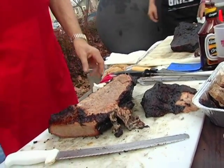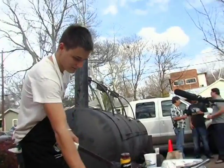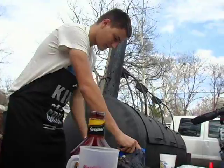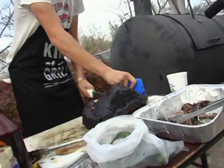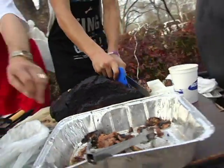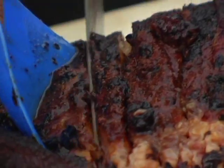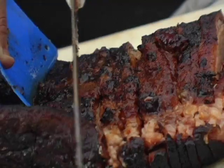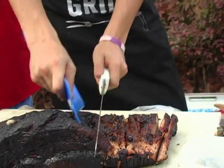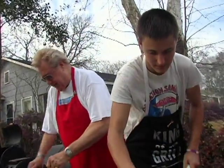It's a lot more scientific than most people think. That's a brand new knife too, isn't it? Yeah, and that's Nathan's knife that we gave him yesterday. Turn it around. So watch him. Boy, this guy knows how to slice brisket. It's pretty easy once you get used to it. There's not much to it. Oh yeah, it helps to have a good knife too. 3 things: a good cook, a good pit, and a good knife carving it.